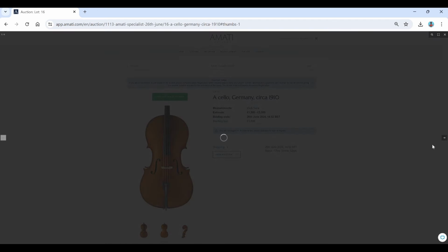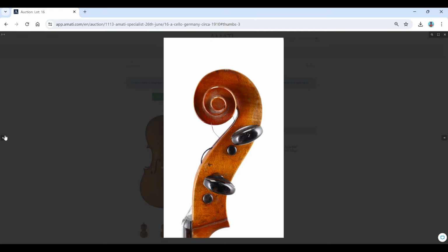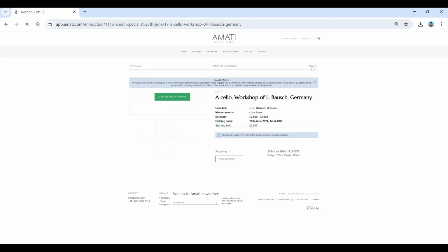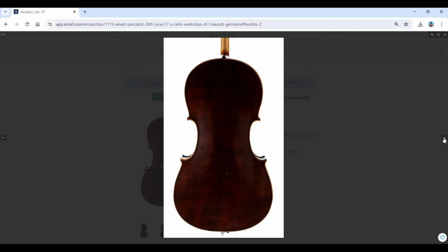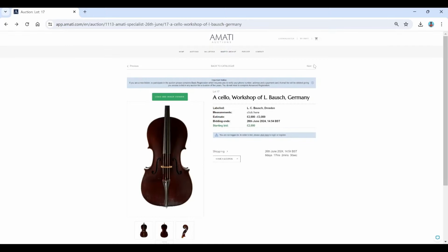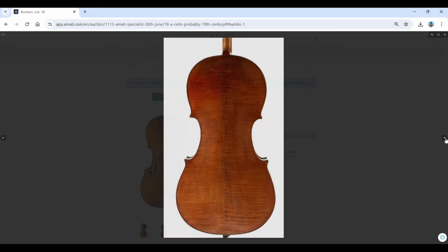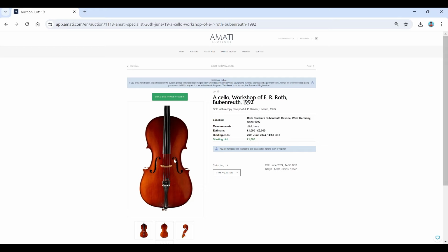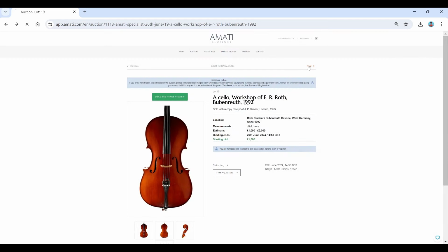Cello Germany in 1910. I suspect this is going to be fairly similar, although we're being blocked by the powers that be in terms of images. Cello Workshop of L. Bausch. So a lot of this stuff looks fairly similar there. Cello probably 19th century. A lot of it is very difficult to see what's going on. Cello Workshop of E.R. Roth. This is a modern Roth cello, doesn't look super exciting.